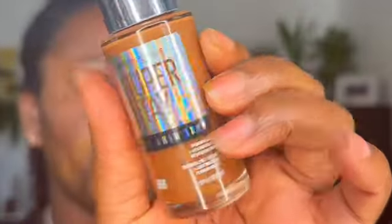My next shade, my next foundation. Do I have another Maybelline product here? Let's get the Maybellines out the way. Yes, we sure do. This Maybelline Superstay with vitamin C. This was the new Maybelline line that came out with the vitamin C. I was just going crazy for this one.